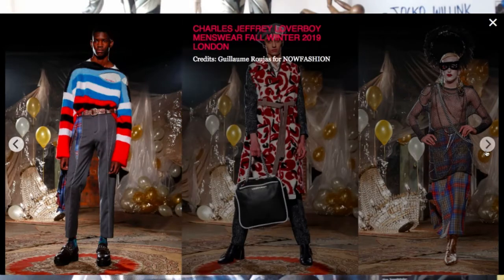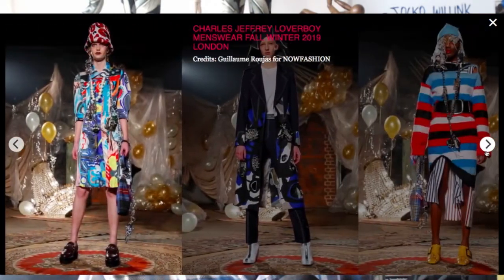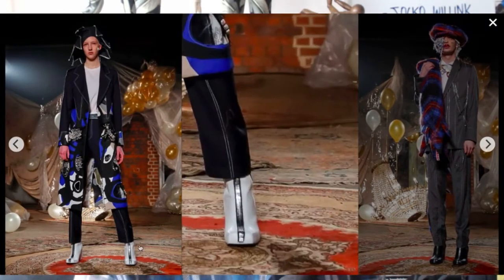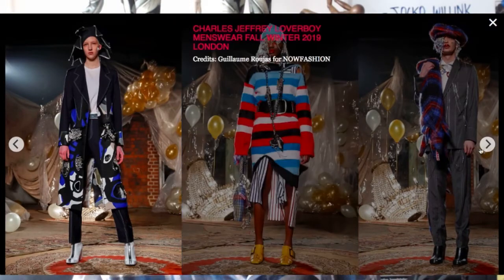So yeah, I can't wait to see what the stores buy of this collection. I'm not sure if everything's going to go into production, hopefully it does. But again, look at the shoes, is that a massive zip on the front? I'm not too sure. That just looks amazing. All good. So yeah, I recommend you check it out.